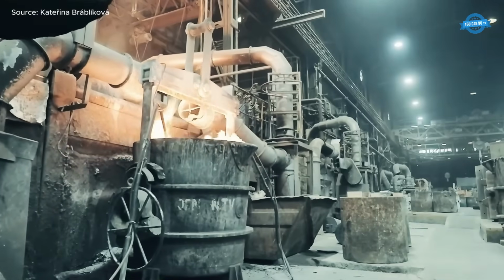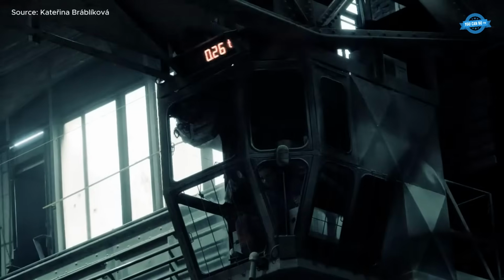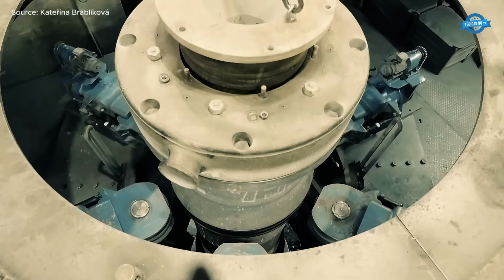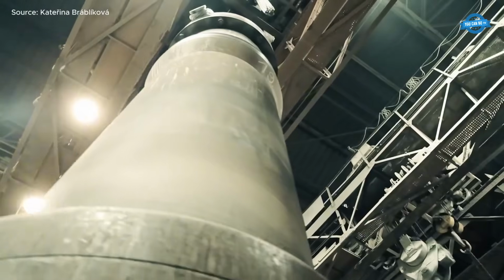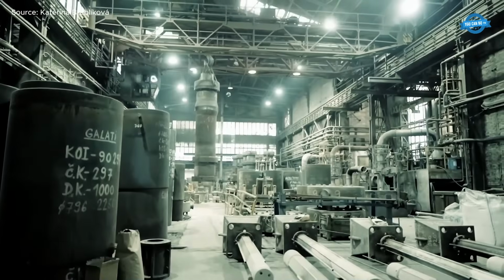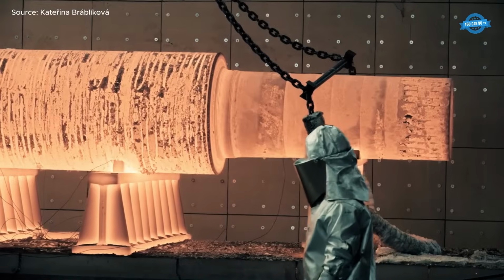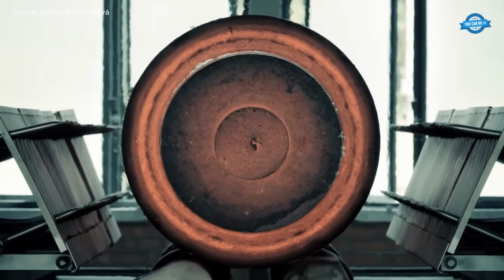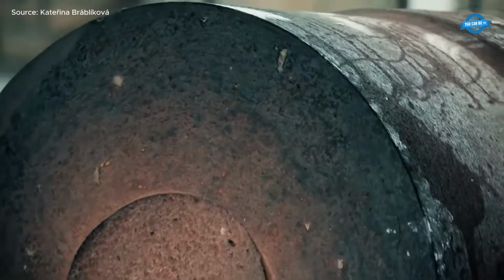This is about the machining process of rollers for hot rolling mills at Vítkovice, Slavarny. After centrifugal casting using Gonterman Piper's technology, the rollers undergo rough machining to remove excess material and achieve the initial shape. This is followed by heat treatment to enhance hardness and wear resistance. Subsequent precision machining refines the surface and dimensions, ensuring adherence to strict tolerances.